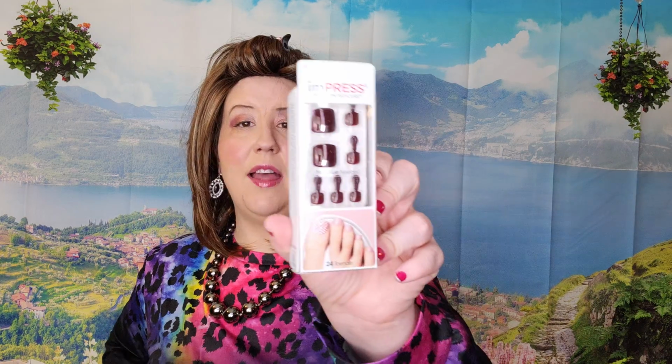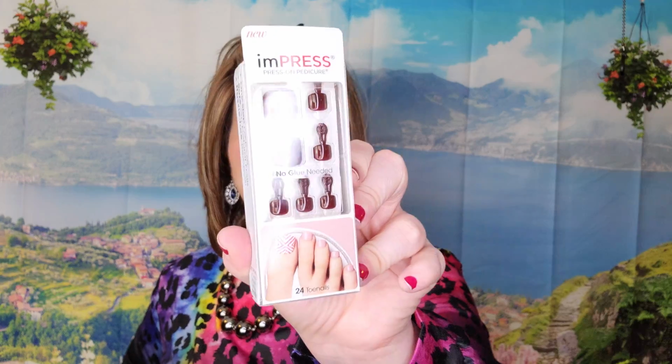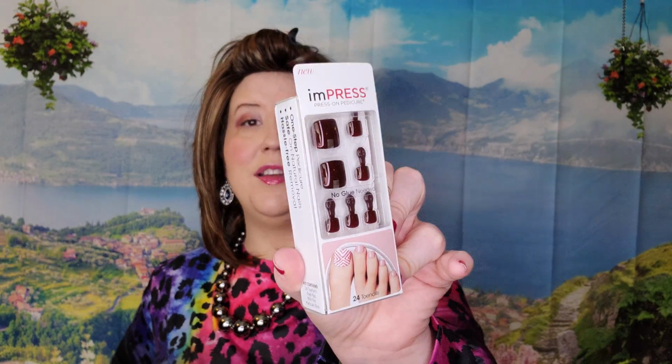So this has been a lifesaver, especially for those of us that have toes that are just not naturally pretty. These are a lifesaver because you will look down at your feet, and you will see your feet in a new way. So super excited about this. Absolutely love it, and I definitely wanted to recommend it to you as a beauty tidbit because I think these are amazing. I think these are definitely well worth the money.